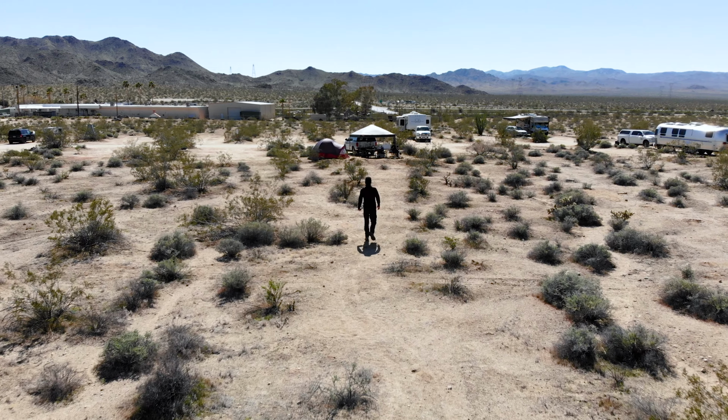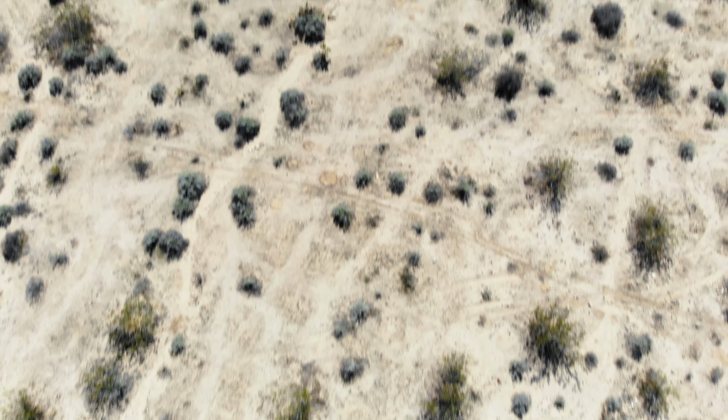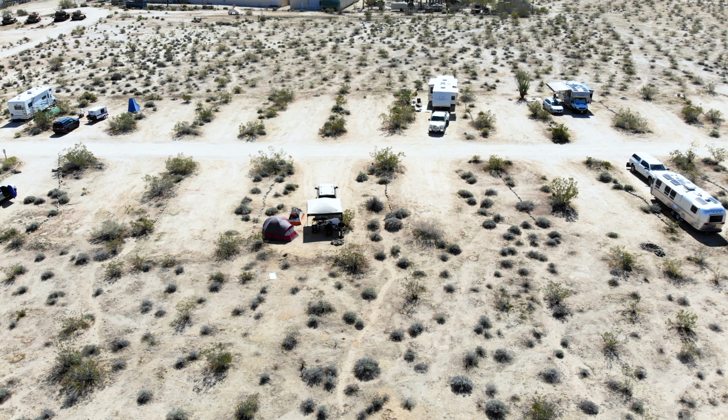The place we camp at is called Chiriaco Dry Camping Area. It's just south of Joshua Tree National Park. Chiriaco Dry Camping is a free campground. There's no water. The sites are mostly set up for trailers, but you can tent camp there.